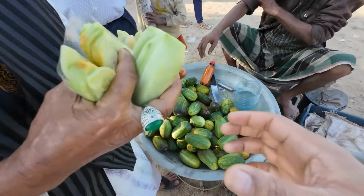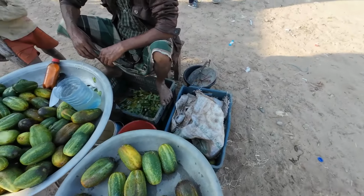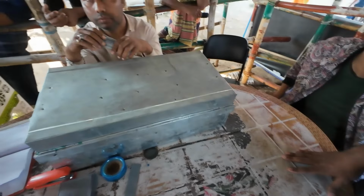Nice. Alright, it's free. So we've got all three in total. Try this out. Nice. I'm gonna try this out quickly. Let you know how this tastes. Fresh cucumber. Before we get on the boat, try this fresh cucumber. Bismillah. Nice. Fresh, cold. Refreshing. Then you have to pay for the boat.